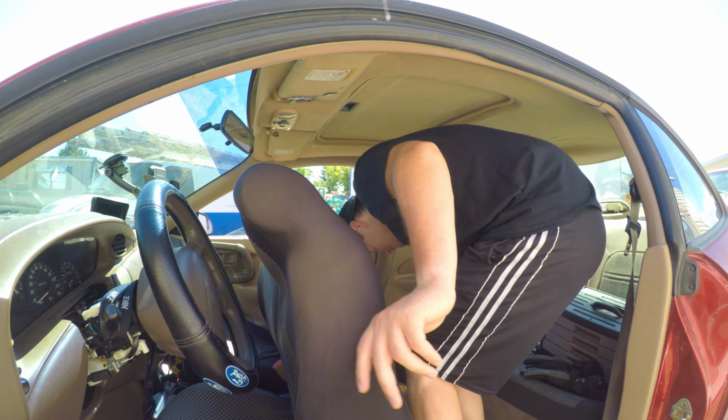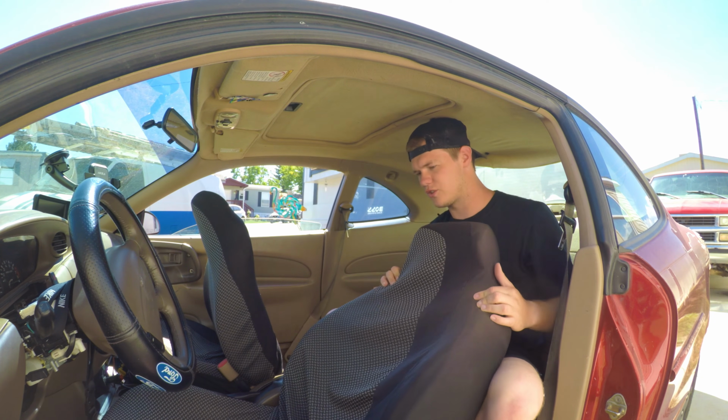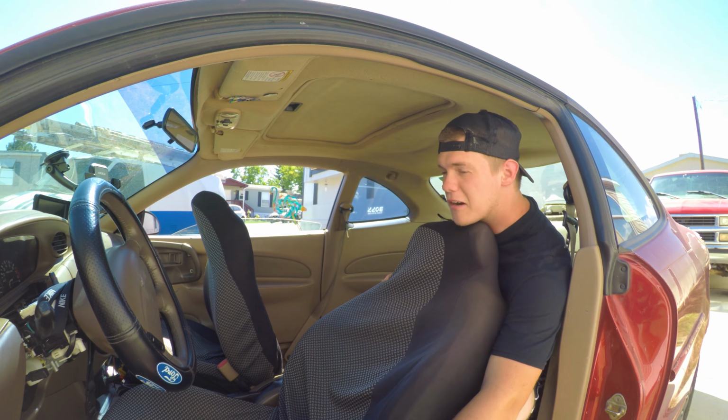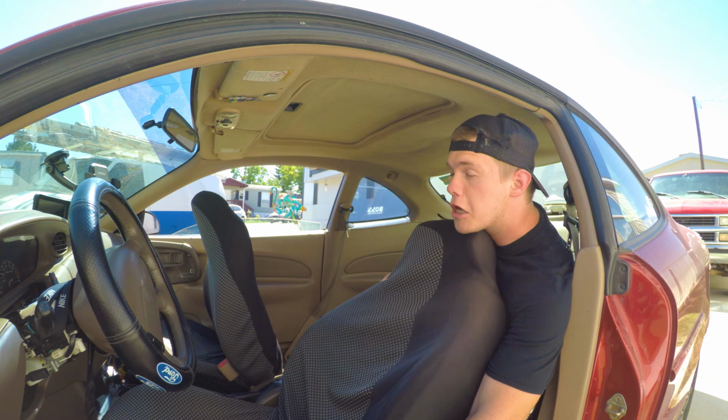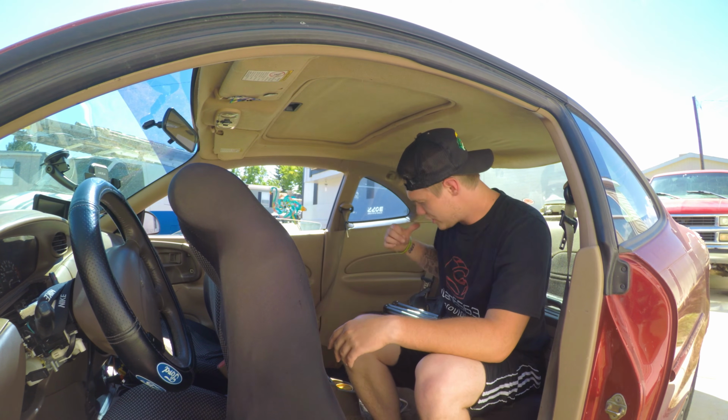It's actually a pretty decently sized back seat if you're small. Of course, there's stuff in my way, and this is leaned all the way back. Great, now I'm like stuck in here. Oh, it hit me in the throat so hard. Yeah, it's a pretty decent back seat when you're sitting all the way in the back.